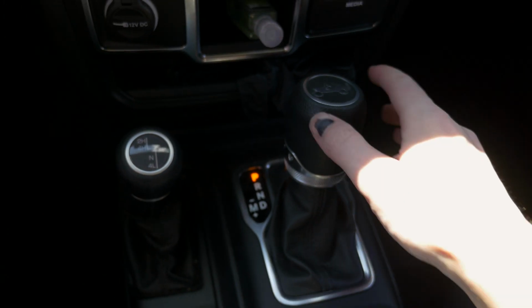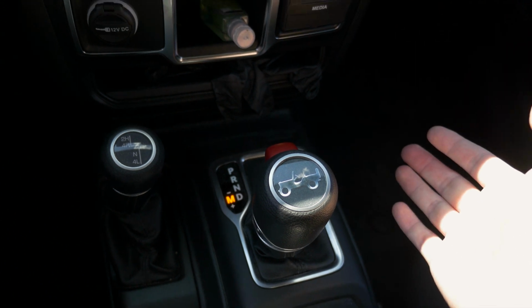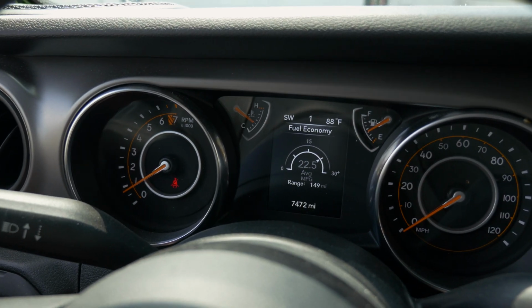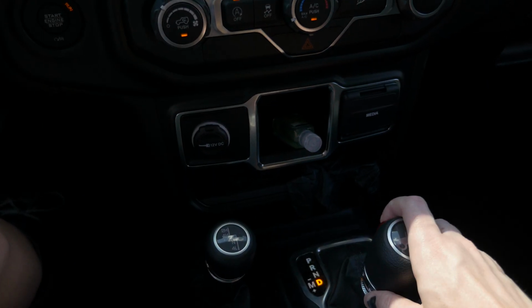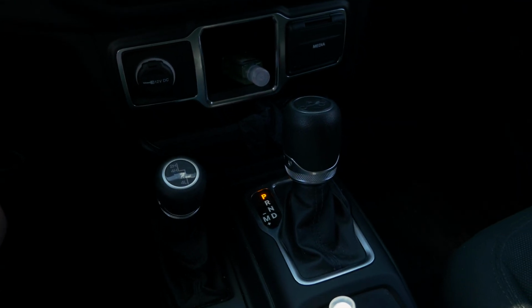Four-wheel drive transfer case here, and your shifter for the 8-speed automatic transmission, which I love the little Jeep on top of the shifter. It's very simple to shift. You go over here, you're in manual mode, and as I said, it does show which gear you're in here in the center screen. But we'll get more to that in the driving part of the video later on.